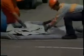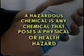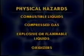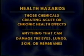We can't possibly cover all chemical hazards, but we simply want to provide some basic information to help reduce health hazards. A hazardous chemical is any chemical that poses a physical or health hazard. Physical hazards include combustible liquids, compressed gas, explosive or flammable liquids, or oxidizers. Health hazards include those chemicals creating acute or chronic health effects. Basically, anything that can damage the eyes, lungs, skin, or mucous membranes.